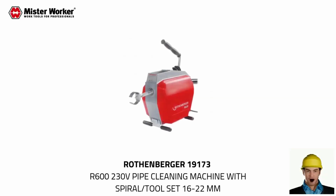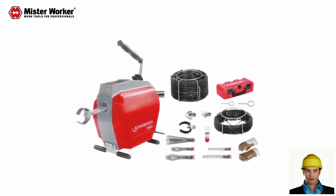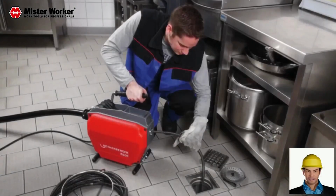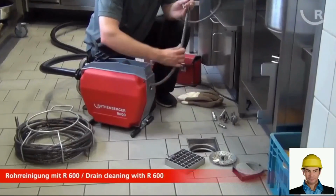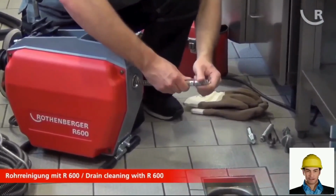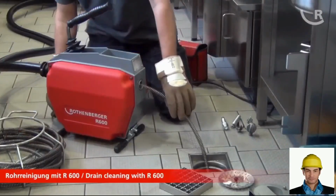Designed for the toughest blockages, this powerhouse features a robust 400W motor, spinning at 467 revolutions per minute, guaranteeing efficient results every time. With a spiral tool set accommodating diameters from 8mm to 22mm, the ROTHENBERGER R600 is ready for any challenge, whether it's a minor clog or a stubborn obstruction.